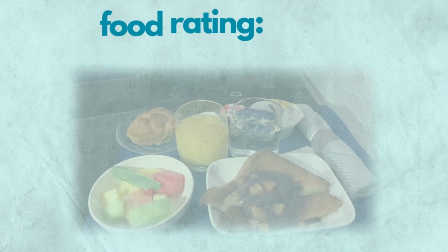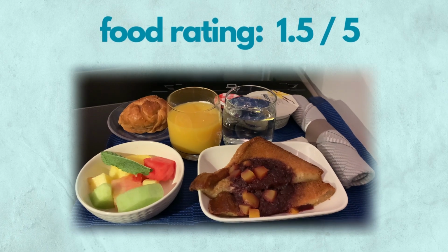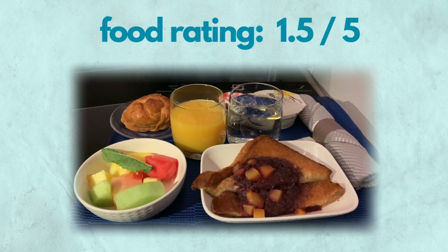As you can already tell, the food was my least favorite part of the flight, and I'm gonna have to give it like a 1.5 out of 5. Finally, we are at our final business class component, which is the service. This one will be really quick and fortunately way more positive.